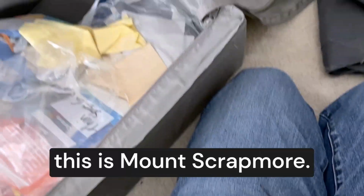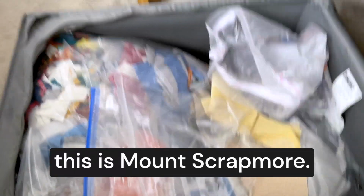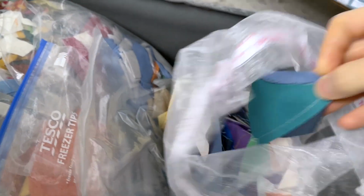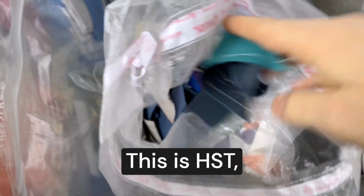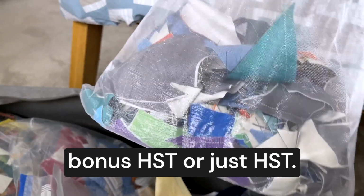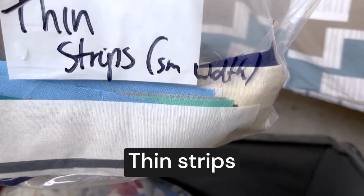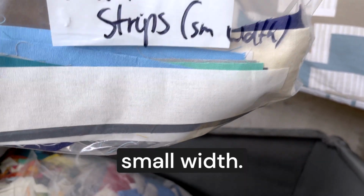So this is Mount Scrapmore. So in here, this is orphaned, this is HST. Bonus HSTs or just HSTs. This is empty. What does this say? Thin strips, small width.